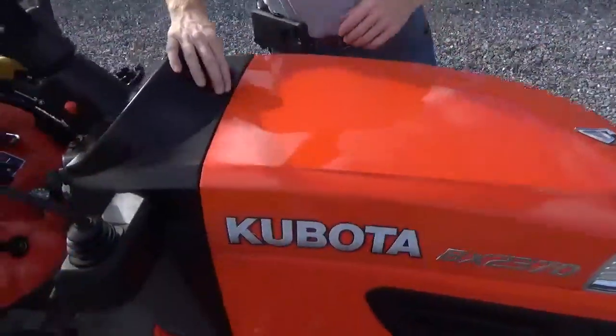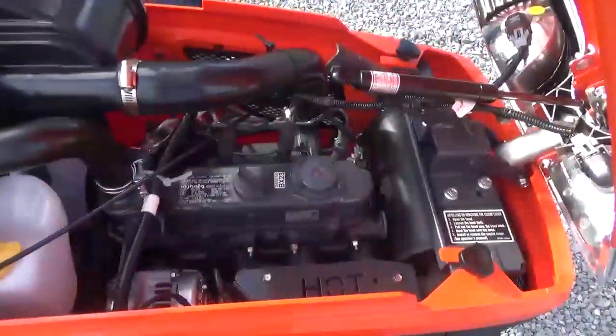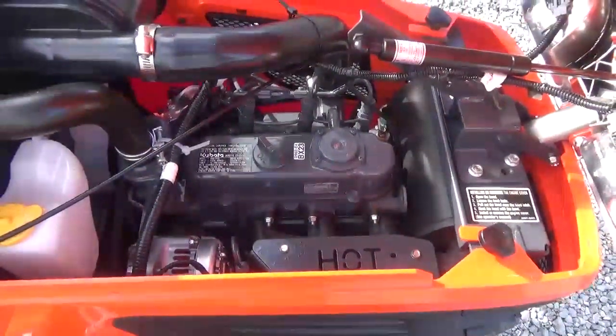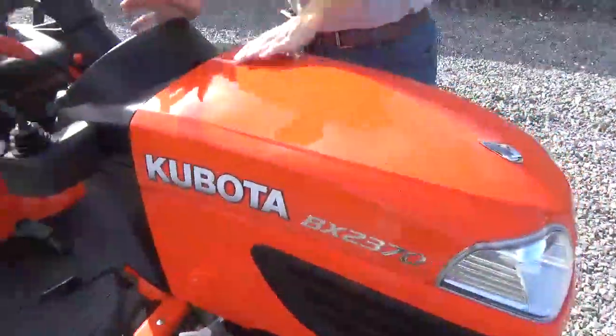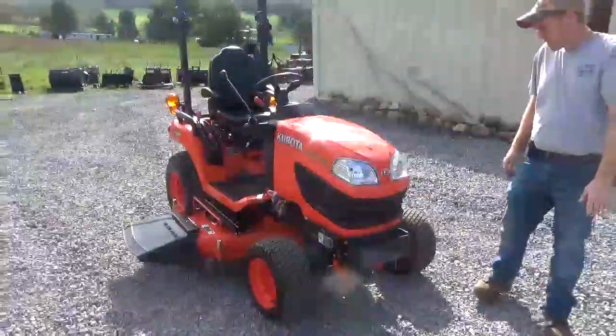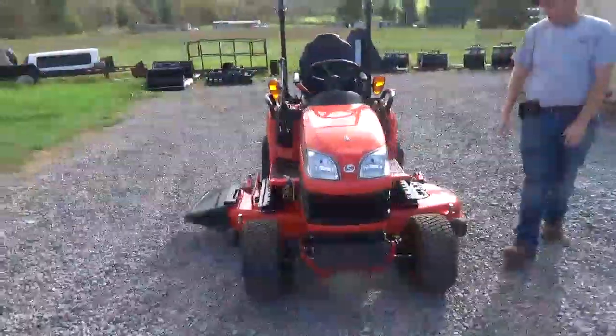So again, this is a 2016 2370 powered by a Kubota D902 engine. Starts and runs excellent. Again, 31-hour tractor with warranty, and if this thing's 110%, there's really no need to beat a dead horse with it. Beautiful tractor, came out of an estate. We buy a lot of estate stuff. Very, very nice and clean.